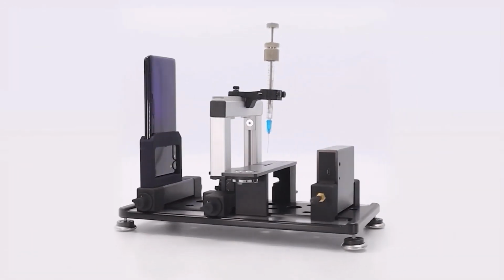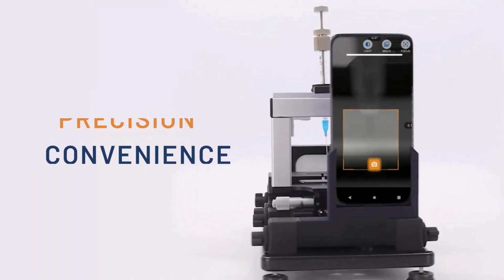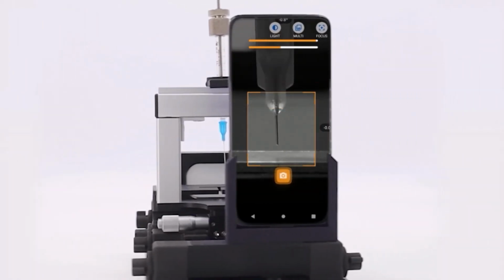One of his students, Aurora Rodriguez, who now has her degree in chemical civil engineering, used the Droplet Lab equipment to complete her thesis, where she had to obtain surface-free energy measurements for breast implants. Droplet Lab's innovative smartphone-based equipment brings convenience and precision when measuring surface properties.